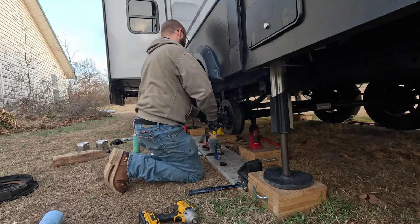So you may be wondering why I decided to check the brakes and the bearings and the seals after only about 6,000 miles of towing this RV. Well, the last time I pulled it, I had to turn my brake controller up a little bit more each time I towed it. So the trip to the campground last time, I had to turn it up about 1 to 1.5 points. And then on the way home, I had to turn it up another 1 to 1.5 points.